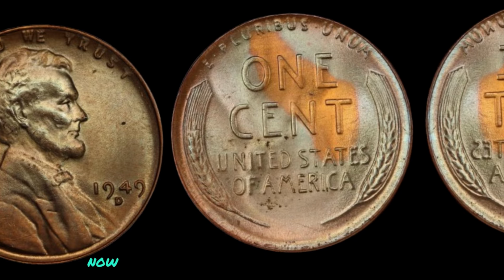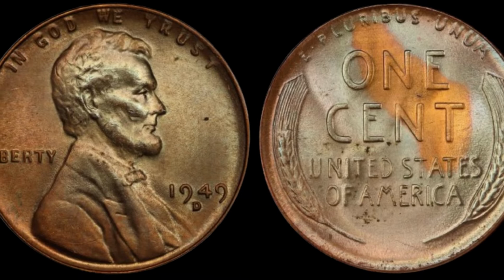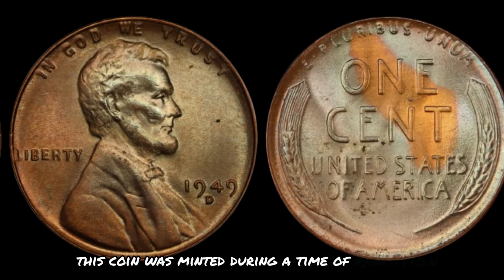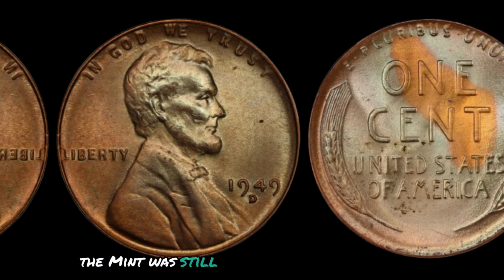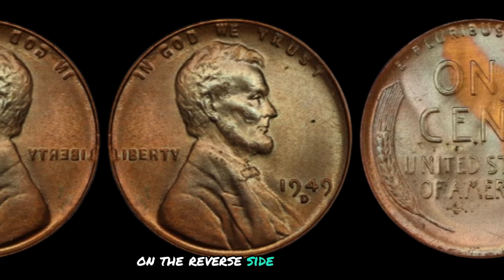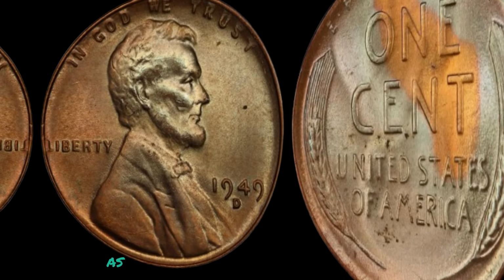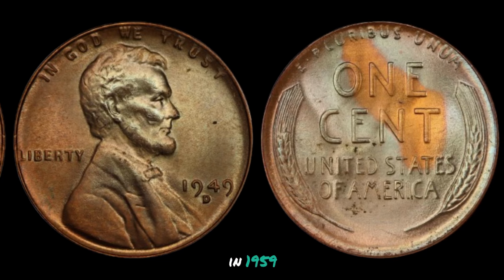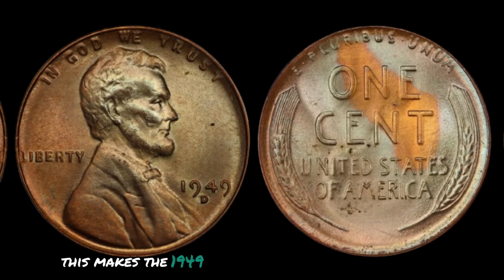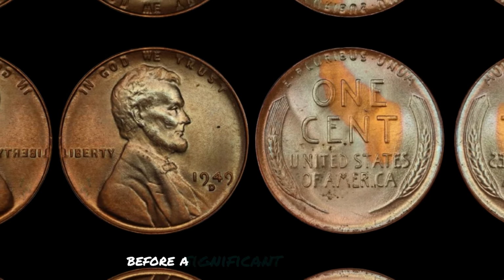Now, let's delve into the history of the 1949 D Mint Mark Lincoln penny. This coin was minted during a time of transition for the U.S. Mint. In the late 1940s, the Mint was still using the wheat ears design on the reverse side of the penny, a design that had been in use since 1909. However, changes were on the horizon, as the Mint was preparing to introduce the iconic Lincoln Memorial design in 1959. This makes the 1949 D penny a unique piece of history, capturing a moment in time before a significant design change.